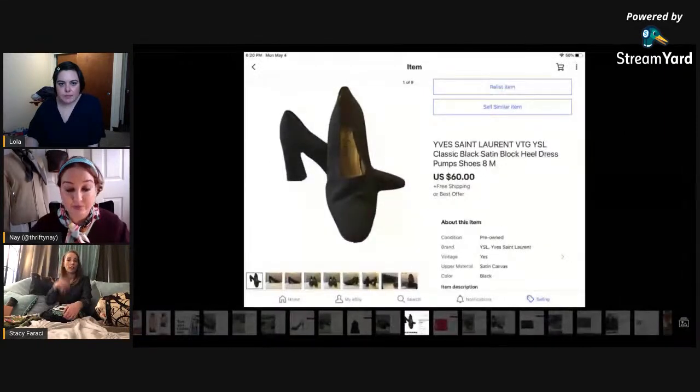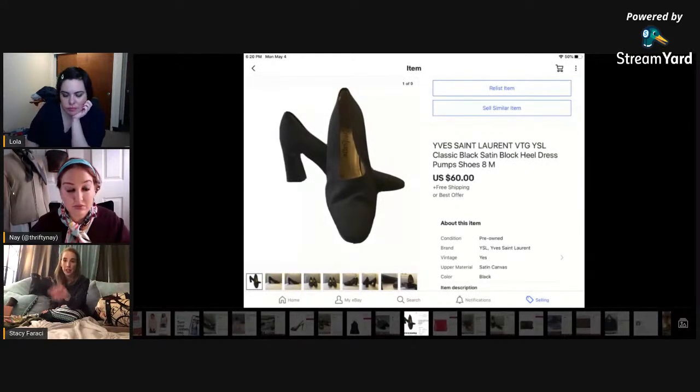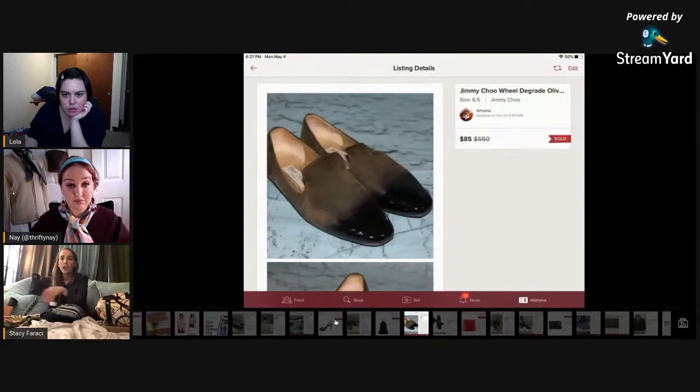Okay. So this is really interesting, actually. If you have the other Yves Saint Laurent shoes, I picked these up at the same time. Sent them both to The RealReal. They got sent back. So I listed each of them to Posh and eBay. eBay, I believe, is this one. It sold for $60, and then the other one sold on Posh.